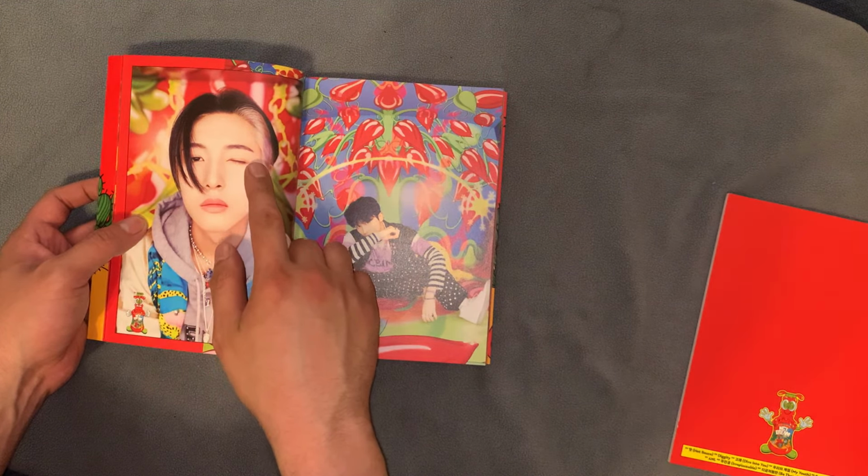Wow, Jeno looks amazing. Good lord. I know some people are funny about seeing their underwear line, but I'm not. I am here for it. Jaemin. God, so handsome. I hope I pull Jeno and Jaemin, because it is a nightmare collecting them, because they are expensive members to collect. Those of you who collect those photo cards, you know what I mean.